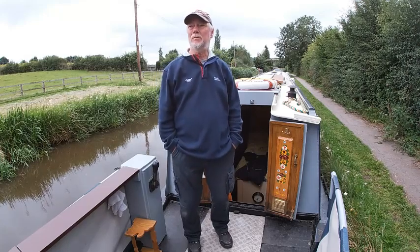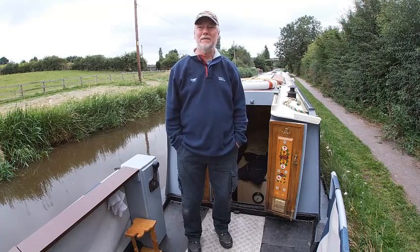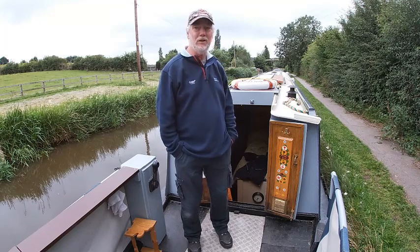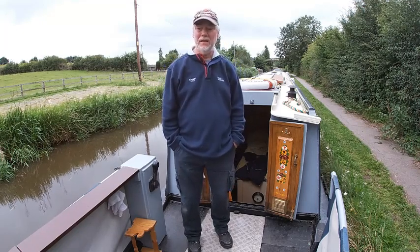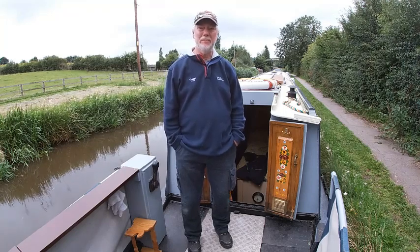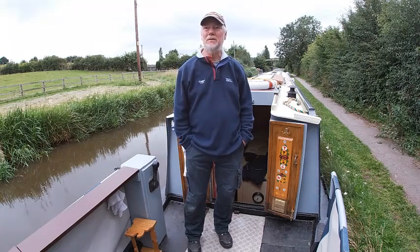So tomorrow we're probably going to have a less taxing day. Take it a bit steadier. I've got one or two bits to do. I've lost two fenders in the locks through Stoke, so I've got to replace them. And one or two little running repairs to do, so we'll take it easier tomorrow.